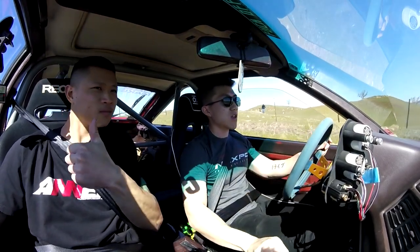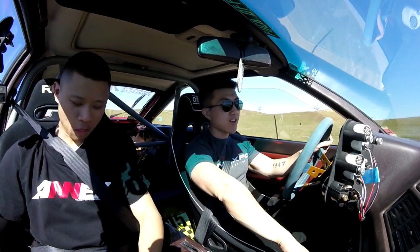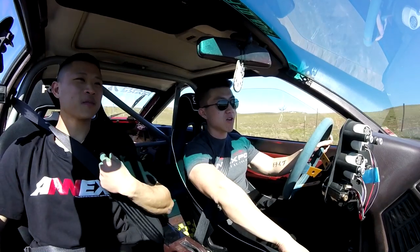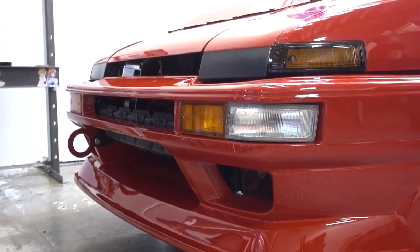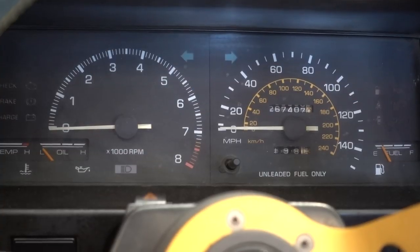All right, guys, so we are here with Zeke. We just did a little podcast about the 86, and now we are driving his car. So this is a 1985 Toyota Corolla GTS. GTS, all right, hatch.